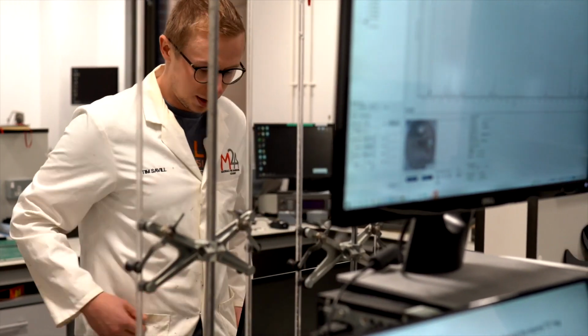I'm part of the coated M2A scheme here at Swansea University. So I'm in the final year of my Eng.D and my project's looking at development of sensors and non-destructive techniques to analyse the performance of industrial coatings in situ.